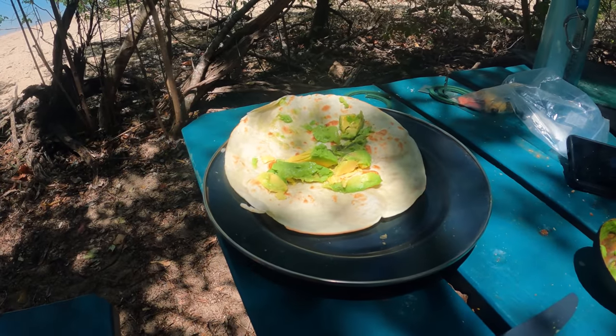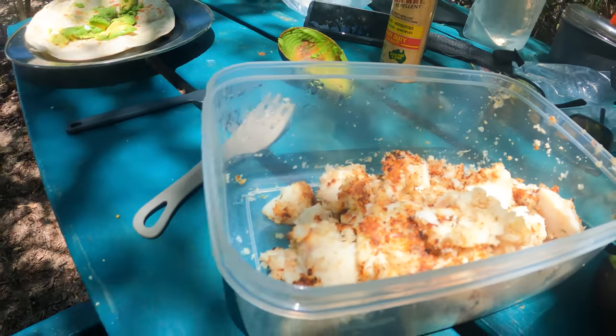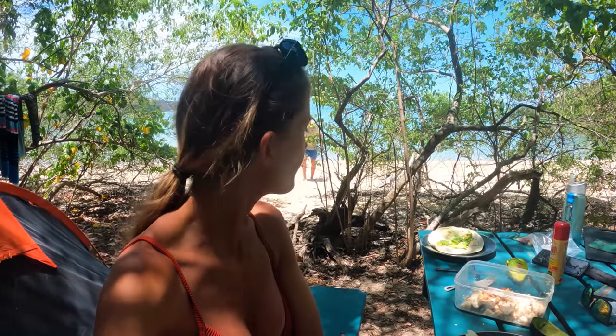Alright, lunch is served. Some toasted wraps, some avocado, the crumbed coral trout from last night. Pretty basic, but still nice and healthy. Wish we had a bit more condiments to make it slightly more tasty, but that's okay. That'll be for next time. We're kind of learning what we should have brought.